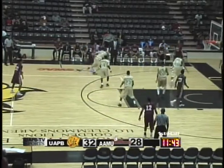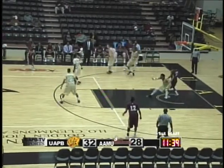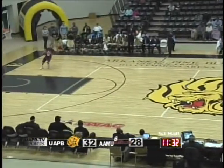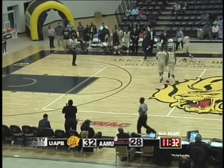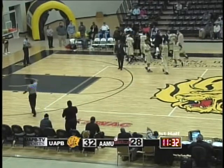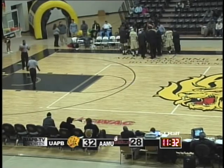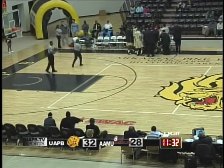Working around the perimeter here in the corner. West passes up the three as Tillman closed out on him. Seven on the shot clock. Now West will pass it up again and throws it away. And UAPB forces a turnover. We're going to have a media timeout here. We will step aside with 11:32 to go. The Golden Lions starting to play more consistently as a team here. They lead 32-28 with 11:32 to play second half.